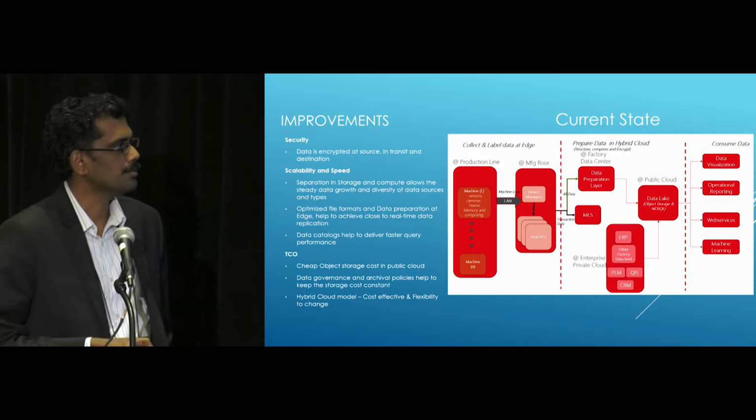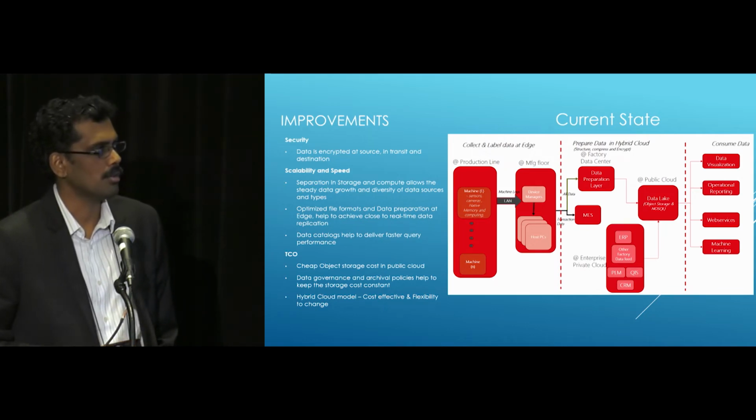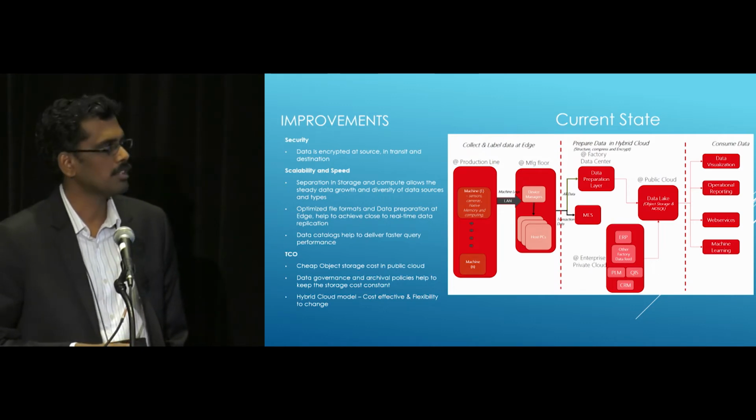Okay, scalability and speed. How did we achieve the scalability and speed? Our biggest driver was we changed the culture in the way we see this whole architecture. We separated the storage and compute. The two different levers allow us to handle situations like steady data growth and diversity of data sources and types.